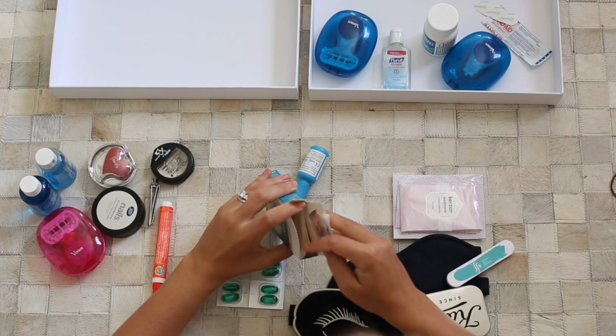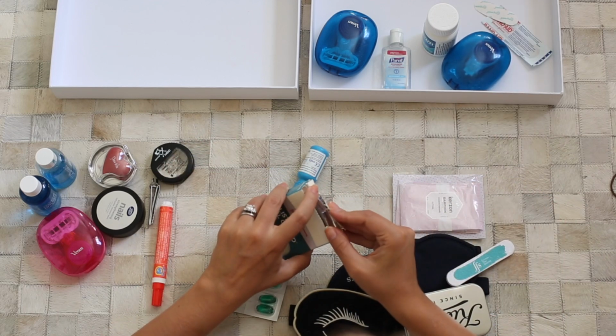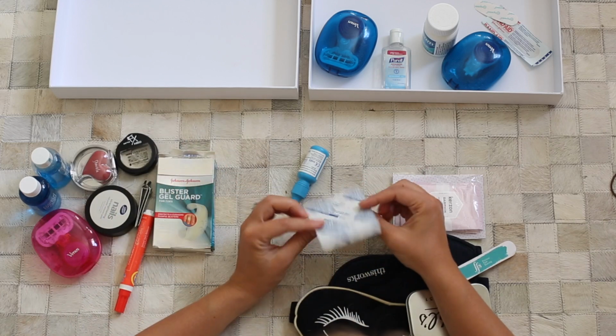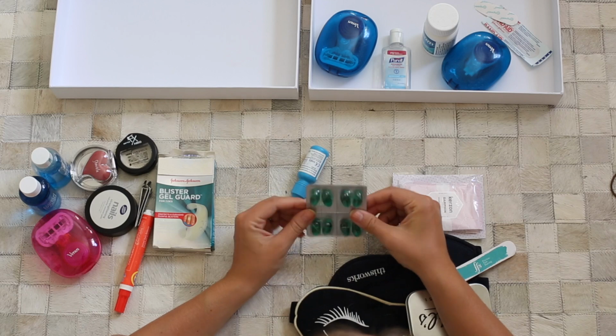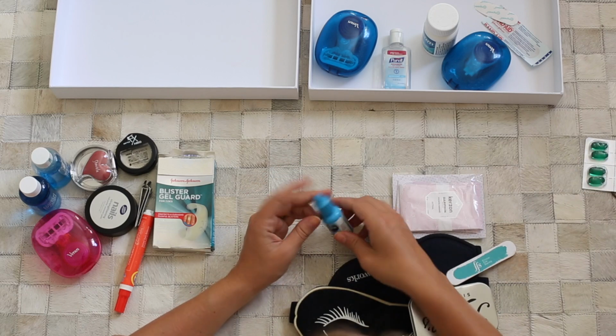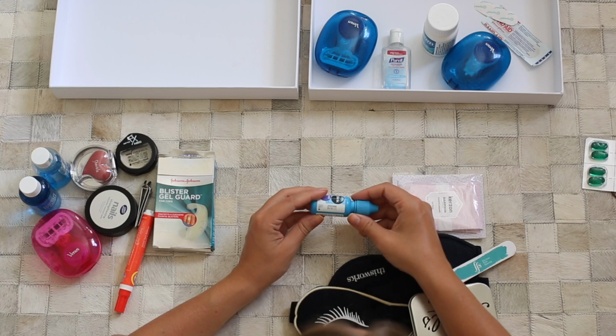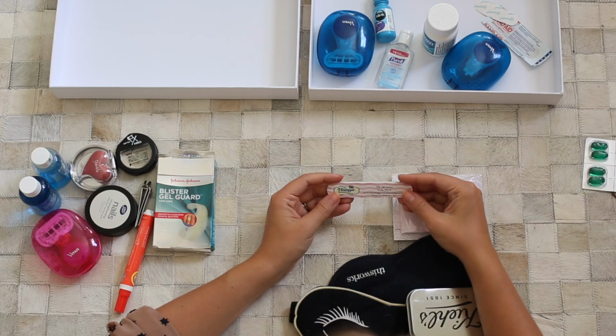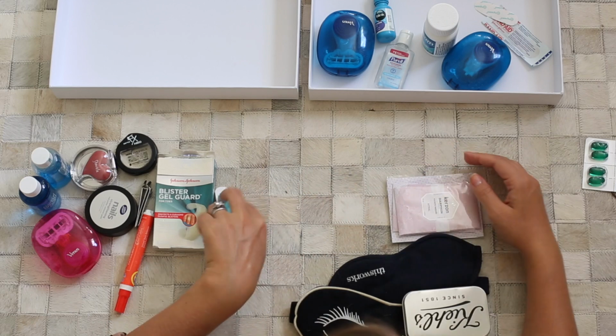I then have a box of plasters in here, which can stay, even though they're looking a bit raggedy, they are still good. I also have some NyQuil flu tablets, which can go in the medicine cupboard downstairs. I have some eye drops, which went off in 2016, so they can definitely go in the bin. I have a nail file, which is still looking in pretty good condition, so that can stay.